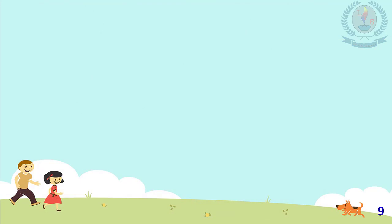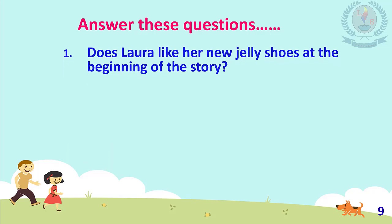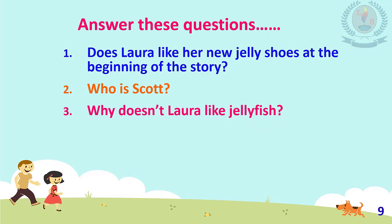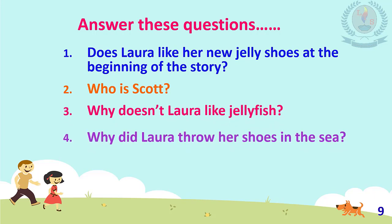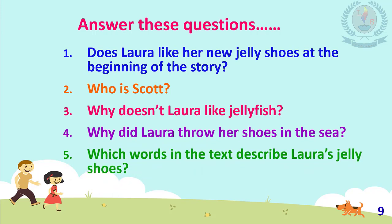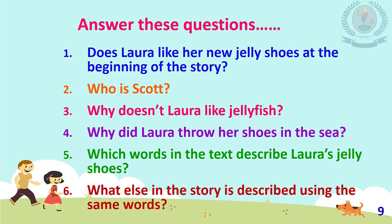Okay, my dear kids, as I told you at the beginning, now I am going to ask you some questions. Number 1. Does Laura like her new jelly shoes at the beginning of the story? Number 2. Who is Scott? Number 3. Why doesn't Laura like jellyfish? Number 4. Why did Laura throw her shoes in the sea? Number 5. Which words in the text describe Laura's jelly shoes? Number 6. What else in the story is described using the same words?